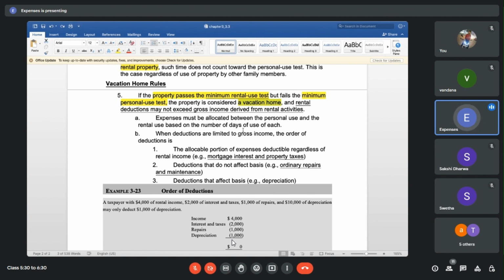We can ask the client whether there is a vacation home. But if the client themselves are saying, well, this is where I bought it and for the full 365 days it was on rent, or I bought it in July and from August until October it's on rent, then we know it's not a vacation home. It is a property which is actually meant only for 100% rental use.